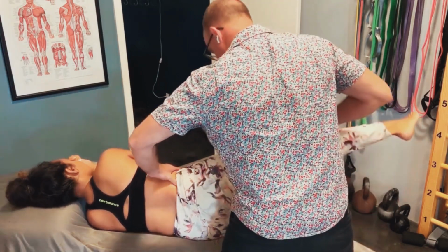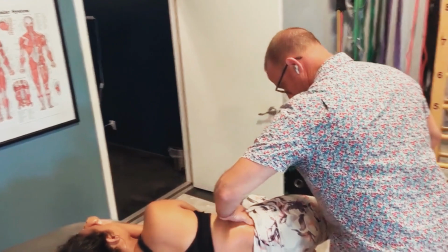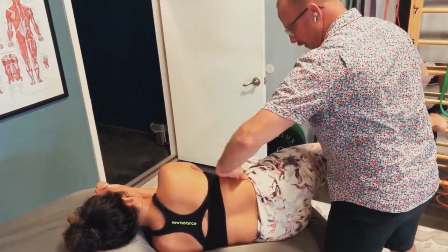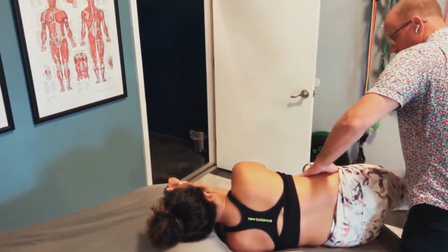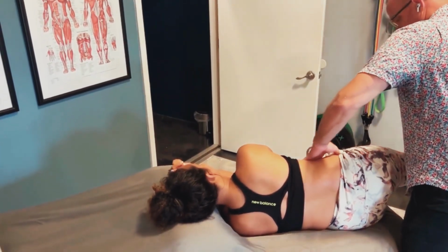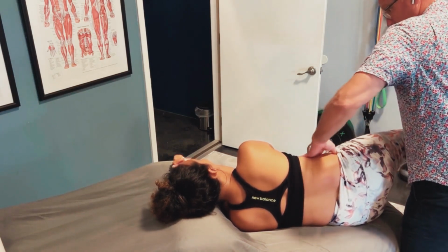How's that feel? Okay. I'm going to ease up there. Now to expose TFL, keep your hips where they are and try to point your toes to the ceiling. So that's external rotation of the thigh. That's tender now. Tender. Okay.